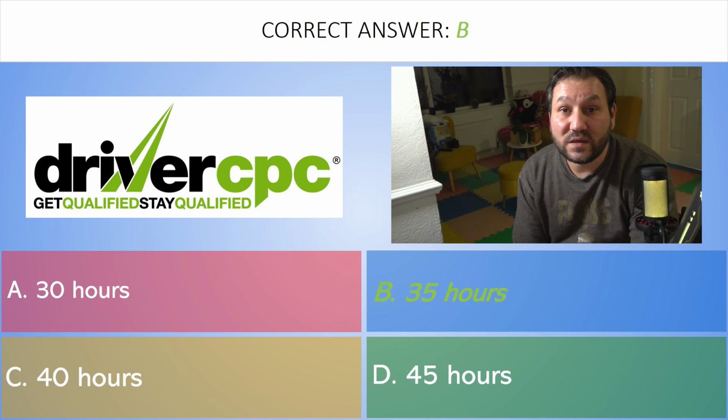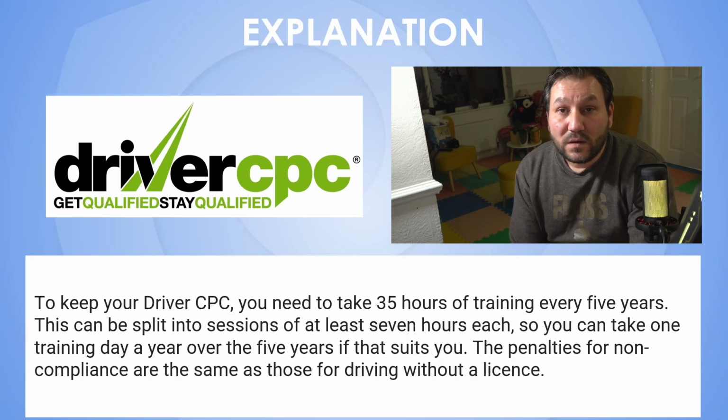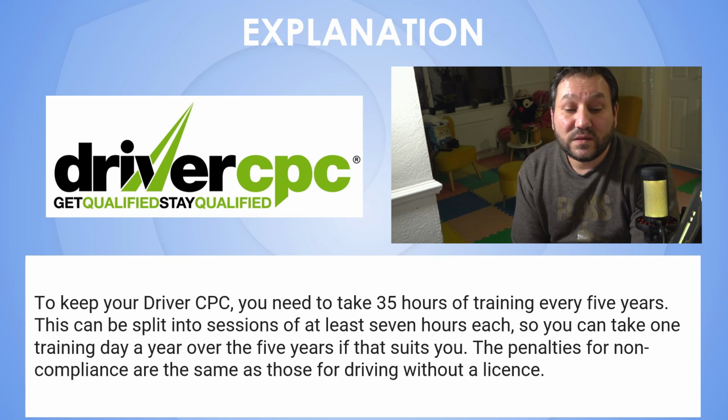B. 35 hours. Explanation. To keep your driver CPC, you need to take 35 hours of training every 5 years. This can be split into sessions of at least 7 hours each, so you can take one training day a year over the 5 years if that suits you. The penalties for non-compliance are the same as those for driving without a license.